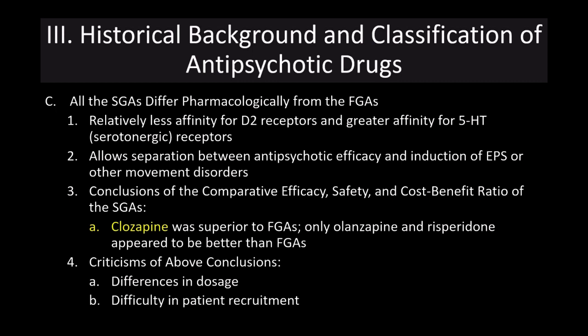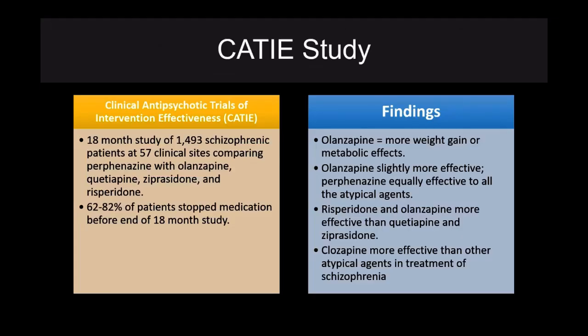Now, there's some criticism about these conclusions because of differences in dosage and difficulty in patient recruitment, but I do want to give you a little bit of a summary of a couple of big studies that were done in this area. So first is what's called the CATIE study. This is an 18-month study of almost 1,500 schizophrenia patients. Unfortunately, about 62 to 82% of patients stopped medication before the end of the 18-month study. Very typical in this class of drugs. They found olanzapine resulted in more weight gain, which is another significant side effect. Olanzapine was slightly more effective.